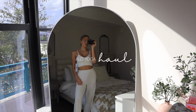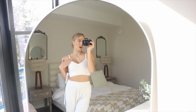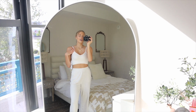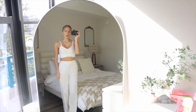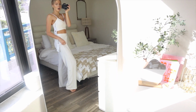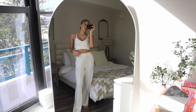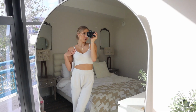I'm gonna try on all the Alo stuff that I picked up. So first thing is this bra. It's the Delight bra, and it's one of my favorites just because it's so soft and one of the perfect bras that you can just throw under a sweatshirt or lounging around. So I paired it with these dreamy wide leg pants, which honestly might be one of my favorite pants. I struggle to find trousers or sweatpants or anything that are long enough, and these ones are the perfect length and they're super soft too, which I really like. So I'm a big fan of these, and these are both in the ivory color.